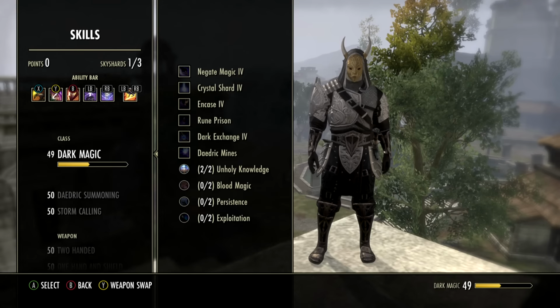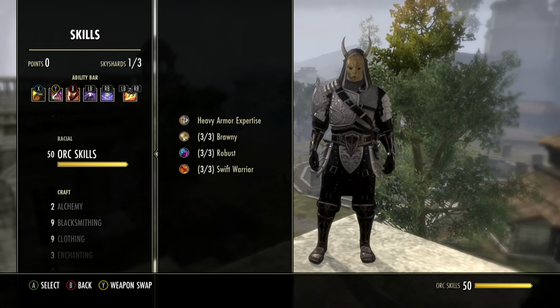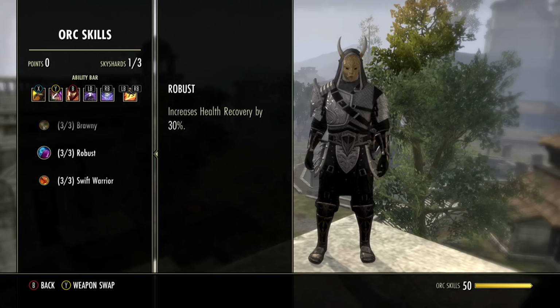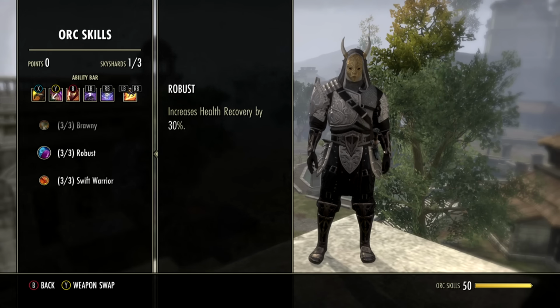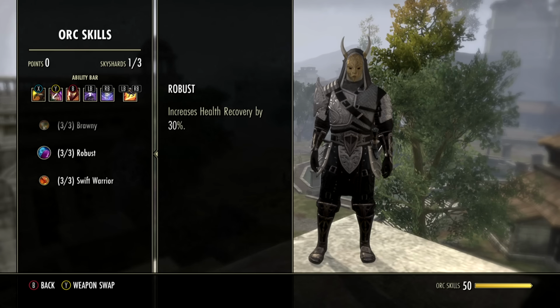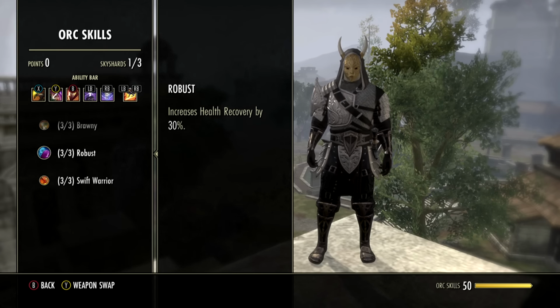So going with our skills, we'll start with our passives and why we're running Orc. We're running the Orc solely for the Robust passive, increased health recovery by 30%, which really makes this kind of build suitable for an Orc or a Nord. So if you're a Nord or an Orc and you are a Sorcerer, or if you just want to run this build because you're an Orc, take advantage of that Robust passive and make a health recovery build.